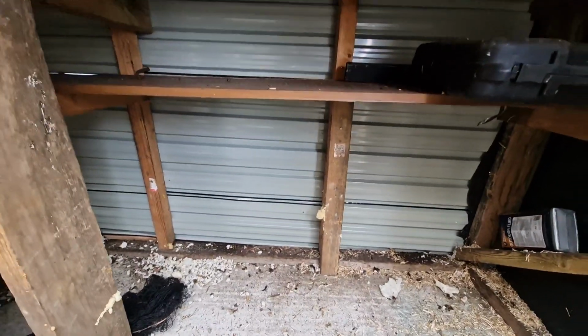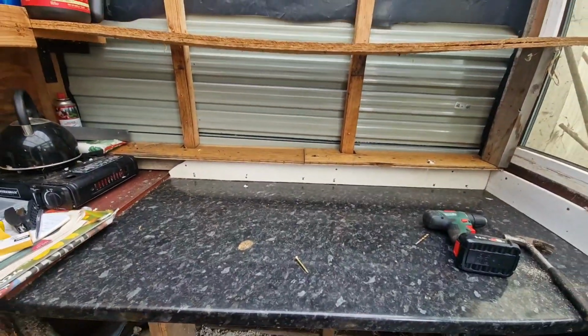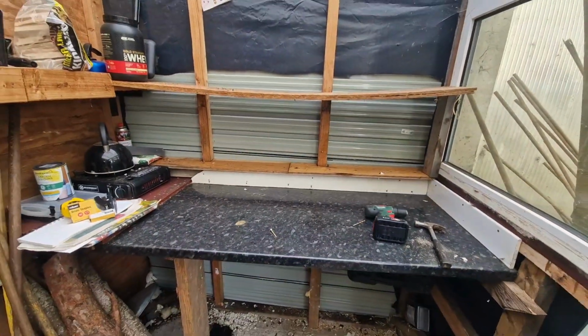So there we go, guys, that is from the inside. That is the back wall now complete, so that doesn't look too bad at all. So we'll just go and have a little look around the back.